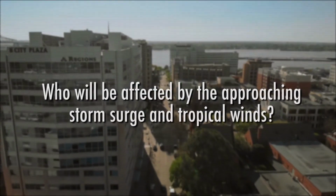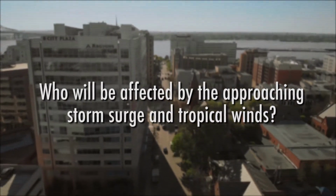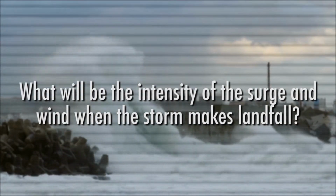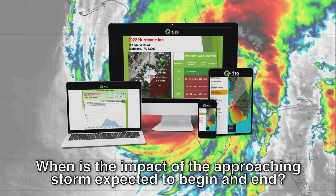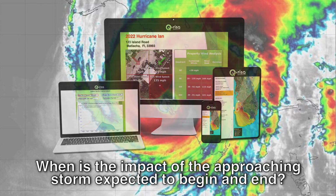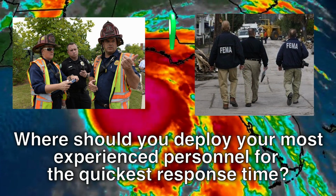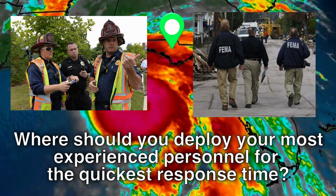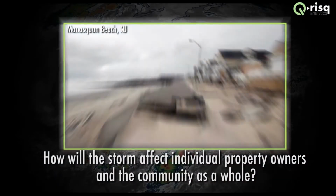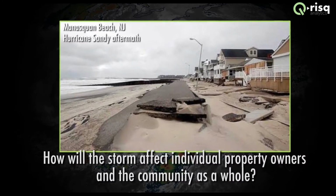Who will be affected by the approaching storm surge and tropical winds? What will be the intensity of the surge and wind when the storm makes landfall? When is the impact of the approaching storm expected to begin and end? Where should you deploy your most experienced personnel and equipment for the quickest response time? How did the storm affect individual property owners and the community as a whole?